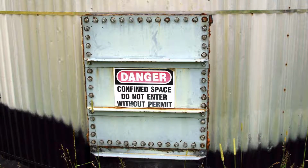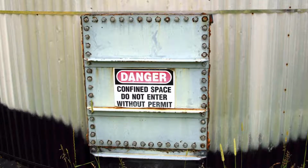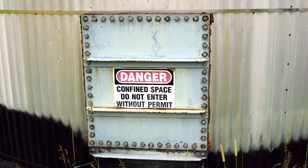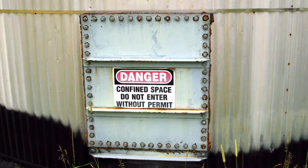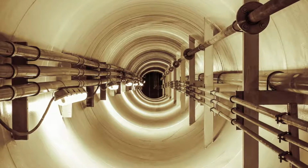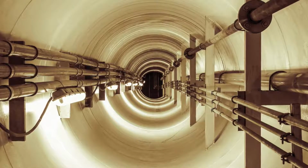A confined space has limited means of entry or exit. It's not designed for continuous occupancy. On a construction site, things like tanks, vessels, storage bins, tunnels, equipment housing, ductwork, those things are confined spaces.